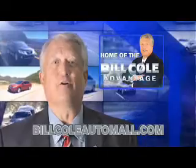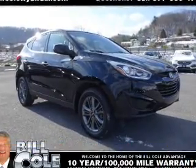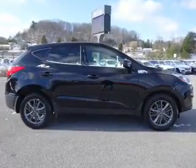Check out this vehicle from the Bill Cole Auto Mall. Presenting the 2014 Hyundai Tucson. It's powered by all-wheel drive, a 2-liter four-cylinder engine, and a 6-speed automatic transmission.